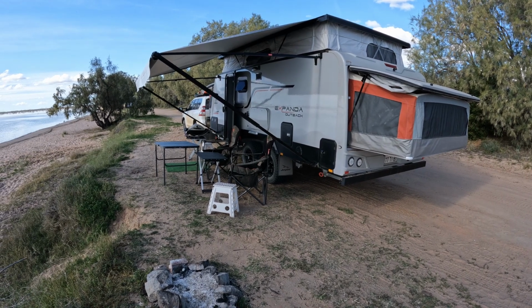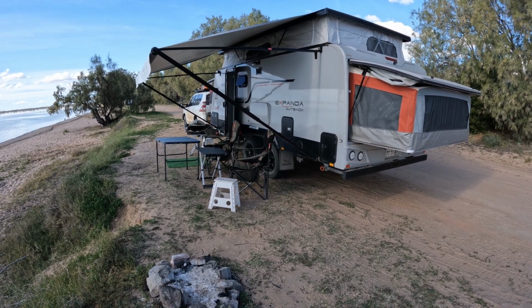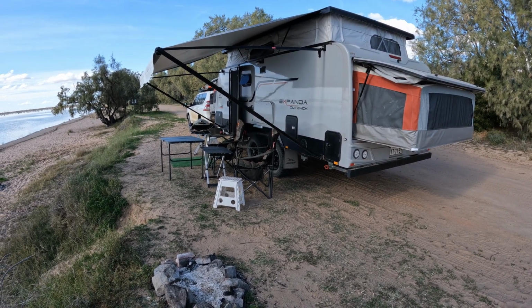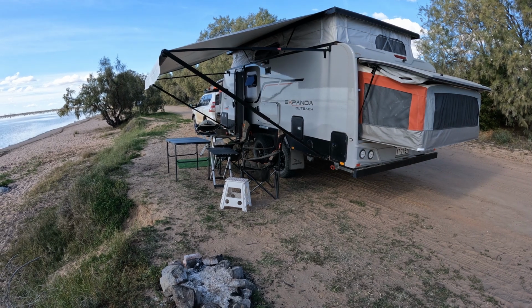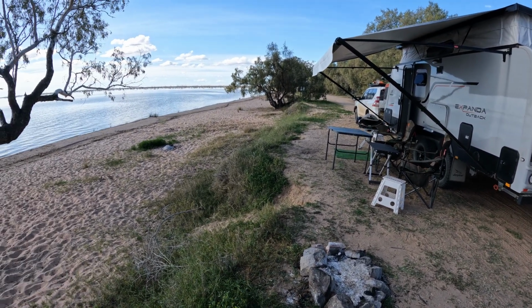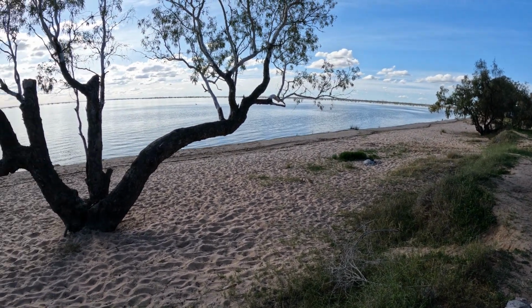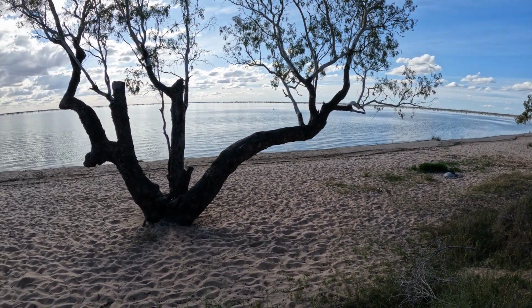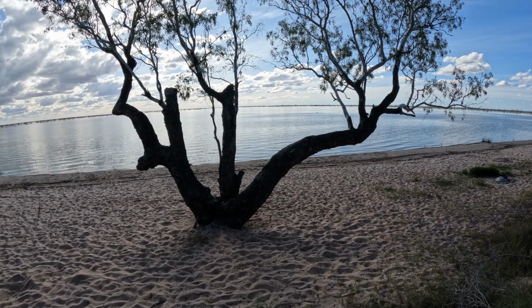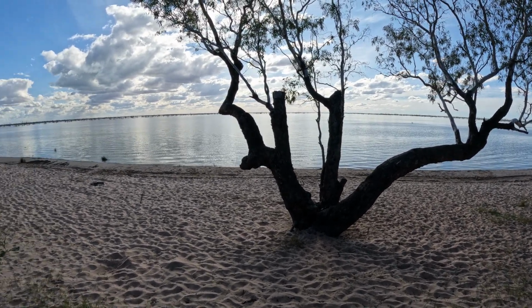Well, we've certainly managed to jag an absolute cracker of a spot. Menindee Lakes. It's what, an hour and 20 minutes out of Broken Hill. And we've got an awesome spot here, right on the edge of the lake, which they tell me has got Murray cod, silver and golden perch in it. So I might have a crack a bit later or tomorrow.